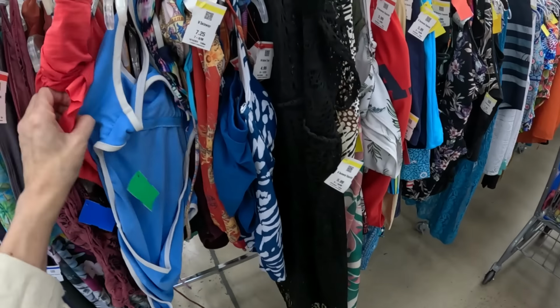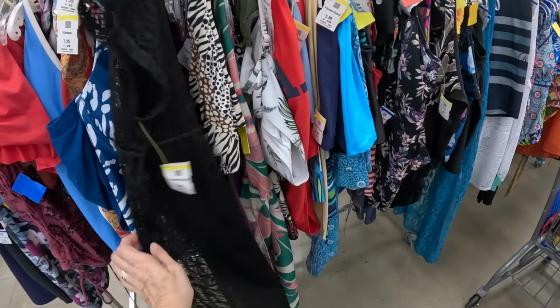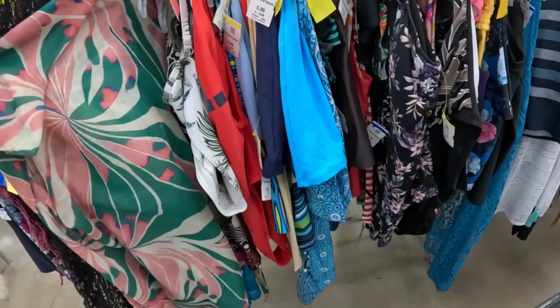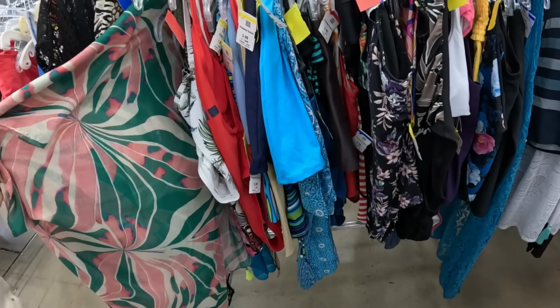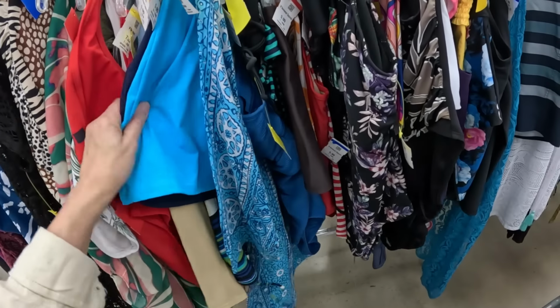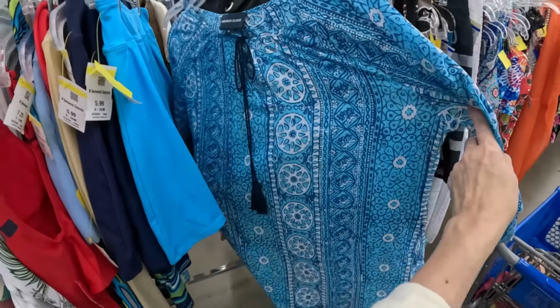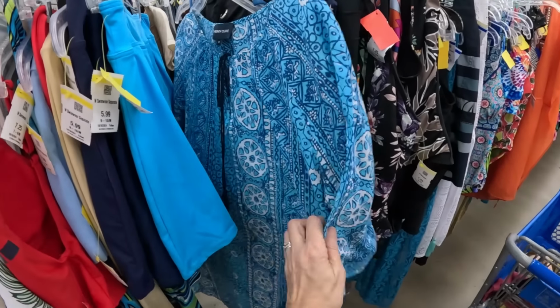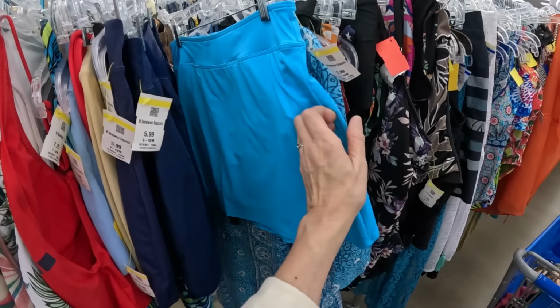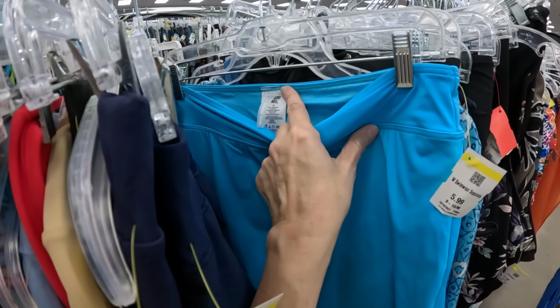All right, again, looking for blue tag. See if we can spot any. It's an interesting pattern. It's not a swimsuit. It's more like a cover-up. Let's see what this one is. French curve. It is like a dashiki cover-up for the pool. Oh, that's so pretty. Pretty blue. Who's making that? Leazin. Good for you, Leazin.